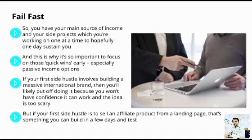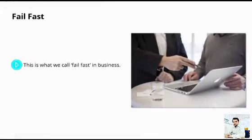That is a minimal investment of your time and effort, and even if it doesn't work, it will be a good learning curve to help you do it better the next time. If it does, then that's a little more income and a little less time you need to spend performing SEO for clients to meet your daily income target. This is what we call fail fast in business.